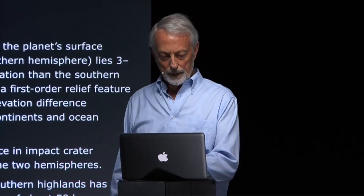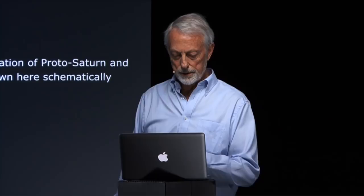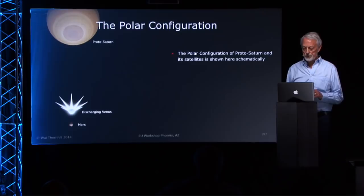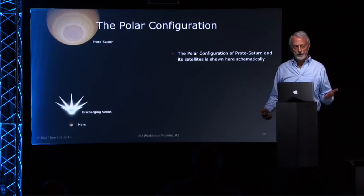So the next thing to talk about then is the polar configuration. How does this come in? I've shown it here schematically. Proto-Saturn, Venus, Mars and Earth is down here. We're looking up here. Proto-Saturn as a former star was more positively charged than its satellites. Remember, it was a star, it was the anode, positively charged with respect to its environment.